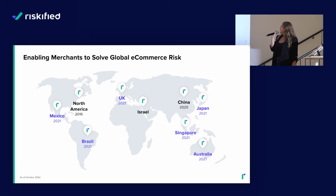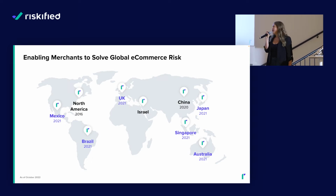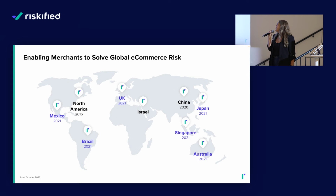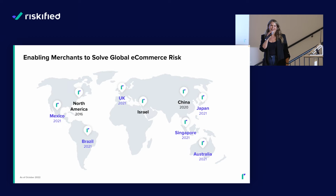Here it shows you all of the different locations. We have offices around the world. The ones in blue, we've actually added just this year. Our main office is in the US and also here in Israel. And we've added offices in Mexico, Brazil, the UK, Singapore, Japan, and also Melbourne, Australia, where I'm actually from.